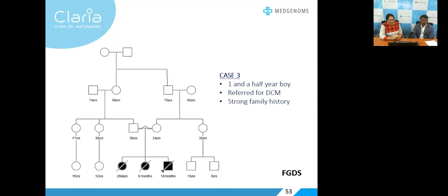The first child passed away at 28 days. They had thought that it was SCID. The second child passed away at 8 months. Then the child was sent for autopsy, and at that time DCM was detected. But they had done a karyotyping only. So because the karyotype was normal, they went ahead with the third pregnancy.